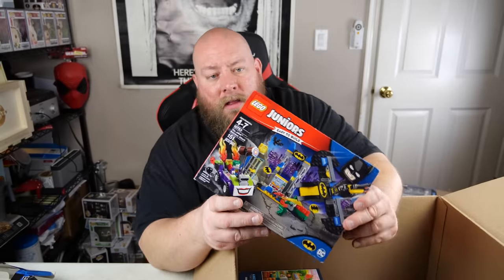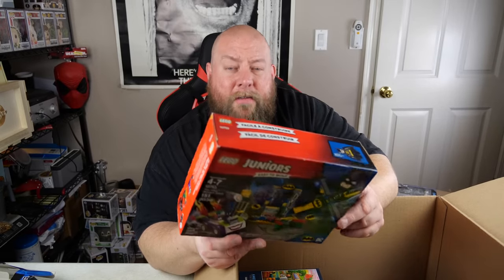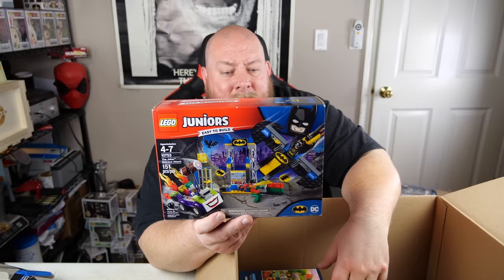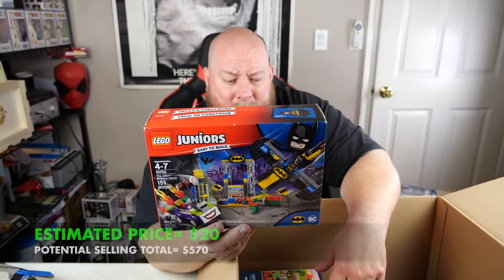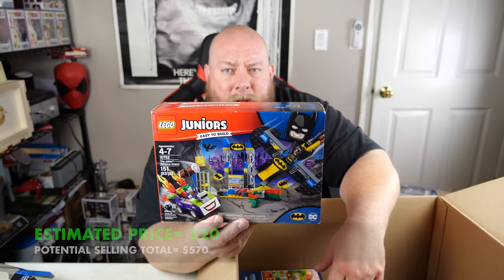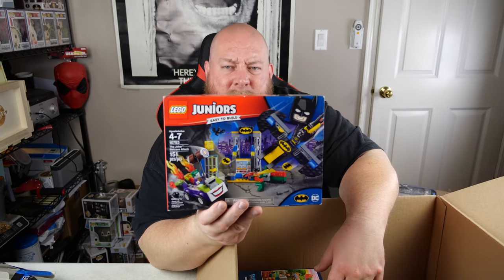Honestly, I'm going to try to sell this thing for 20 bucks. I'll try to sell it locally first, since I'm having really good luck selling locally right now. If I can't get 20 bucks for it locally, then I would turn to online and see what I could get for it, but pretty sure I can get 20 bucks for this locally pretty easily. More than likely. Anyway, let's keep going.